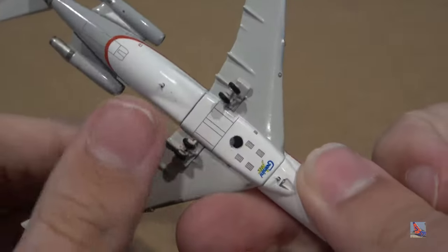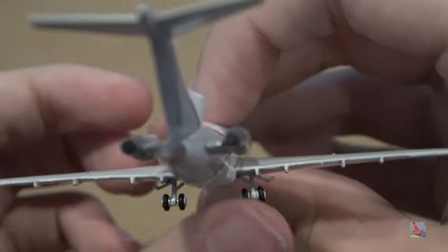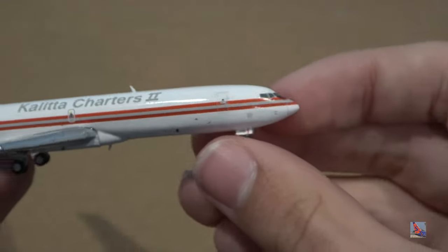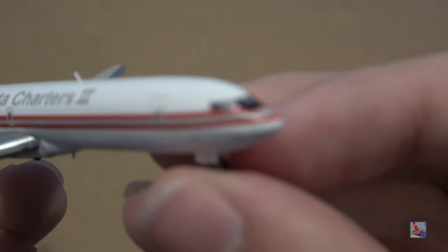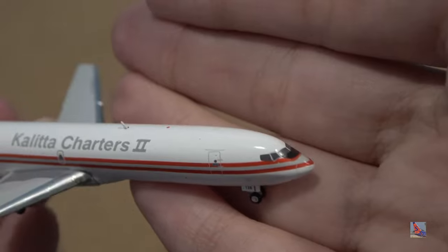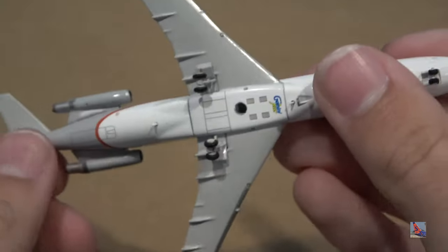It looks like the landing gear does roll, although it looks a little unstable. Yeah, that looks like it's going to fall off really easily if you roll it too much, but I don't treat these things as toys anyways. Looks like there's a paint imperfection there in the nose. I don't know if you can see it that well, if the camera will focus on that. But either way, that's really tiny, so I'm not going to go into too much detail about it.